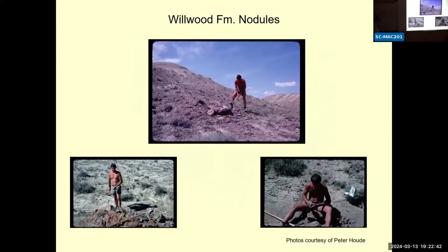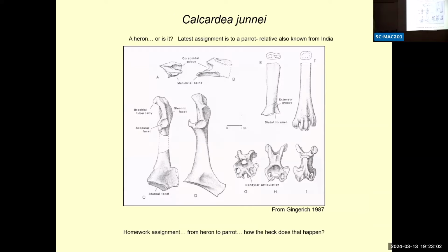And then in the 1990s, this fellow, Peter Houde, who is at the University of New Mexico, started finding these nodules in the Willwood Formation. So right outside of Cody, actually almost within the city limits. And they had lots of mammal bones in it. But the bonus thing is that he found bird bones, including these. Here's one of those coracoid bones. There's a tarsometatarsus. And so with a handful of bones, he was able to identify this as a primitive heron.